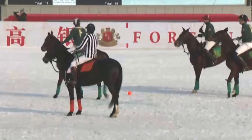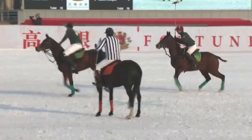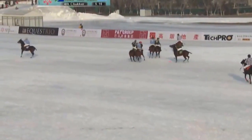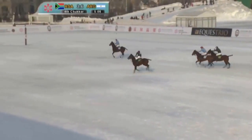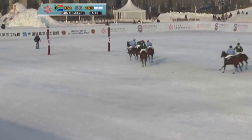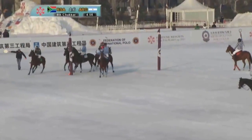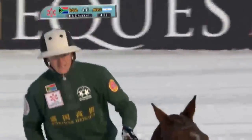And it looks like with the chat that was going on there, they've not only been awarded the goal, but they're allowed a free hit at halfway instead of a throw-in. So South Africa get possession into their attacking half now. McKenzie steals a march on them. He gets a couple of lengths away. He's got to get past Vial here. Vial gets the pony in the way, but McKenzie gets the next shot. Coming through is Lance Watson. He'll bang it through for South Africa, and they're back in this. 6 goals to 4.